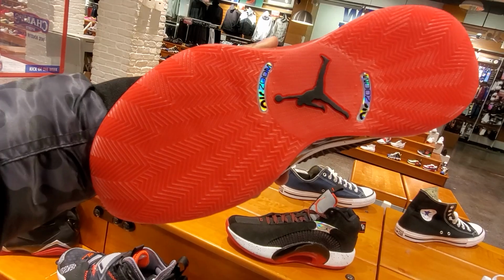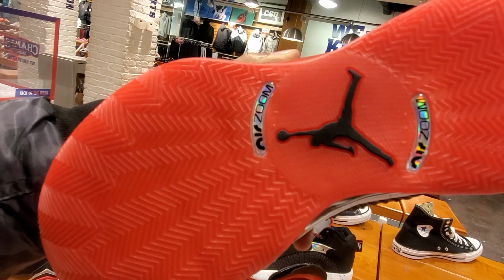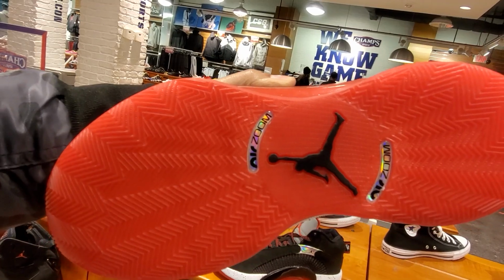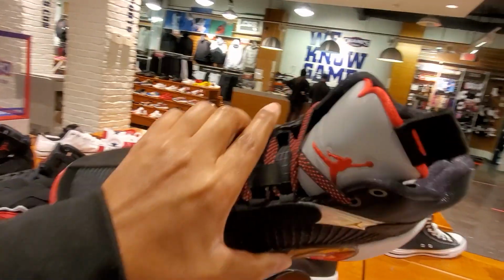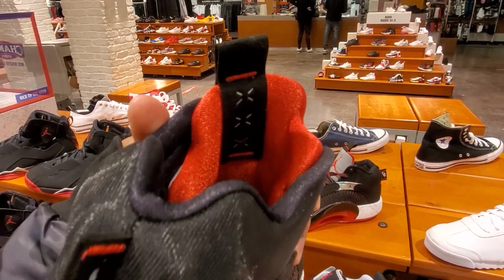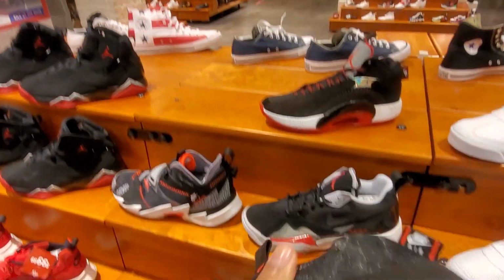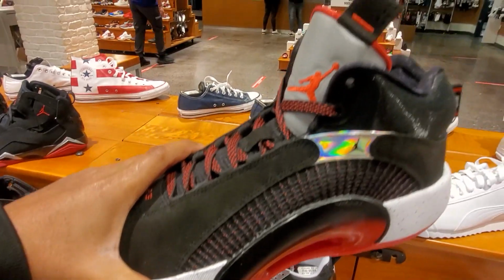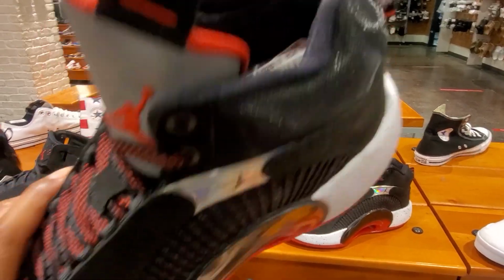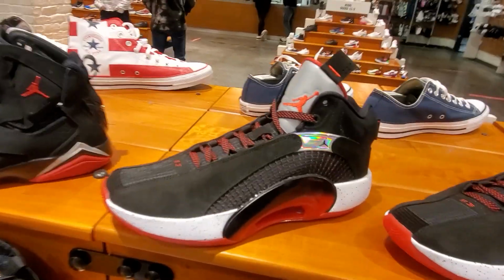On the bottom, as you can see, it's kind of got a red outsole here. Air Zoom with a little bit of holograph look to it. Got the black Jumpman right there in the center. Looking behind the tongue, we got the 35 logo right there. Hey man, I ain't gonna cap, these are pretty clean and I do need a pair in my collection. Got the price right there, $180. If I wasn't picking up these 12s today, man, I probably would go ahead and grab that while I had a chance to get in person.